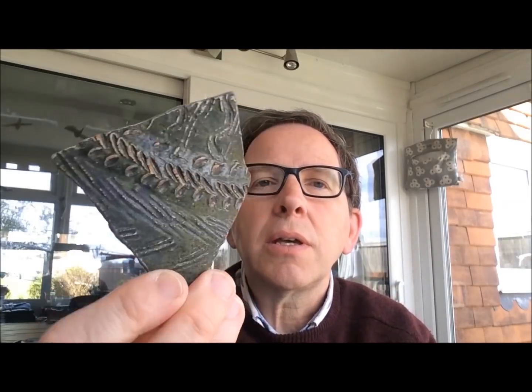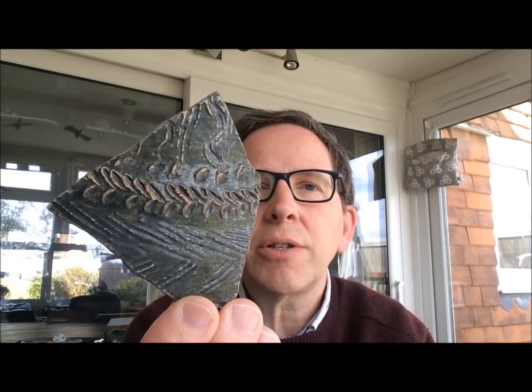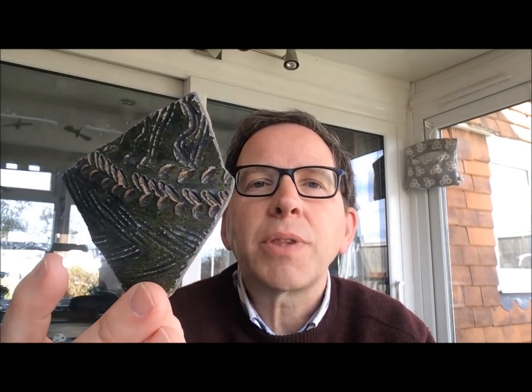Number 6 is a beautiful fragment of Mill Green ware. This comes from a highly decorated jug, and these large jugs were produced from about 1270 to 1350 or thereabouts. Interestingly, they die out about the time of the plague, the Black Death, and jugs after that are much more humble and very rarely decorated in any way at all, as if people were deciding that they needed to be a bit less extravagant. So some wonderful decoration. This would cover the whole jug.